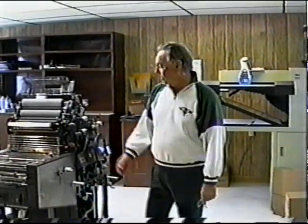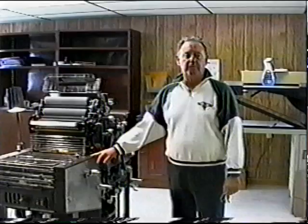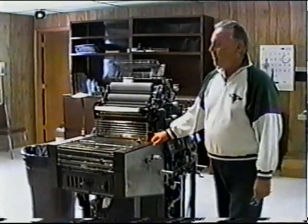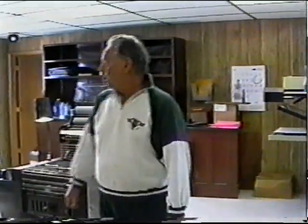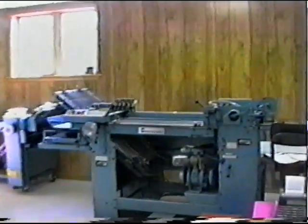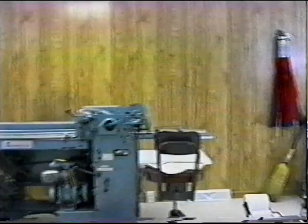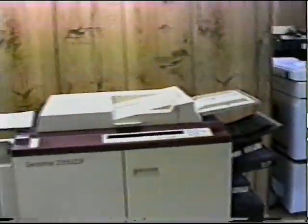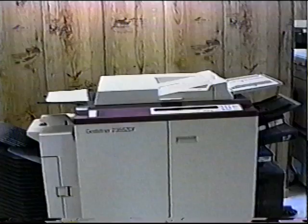We're general commercial printers. We have a limited size. We can print up to 12 by 18. This is our offset press. Behind us is the camera that we use to make plates for the press. And off to my right is a 20 by 26 inch folder. And off to my left is a high-speed copier that we use for shorter runs.